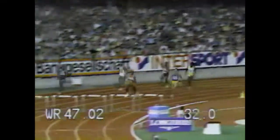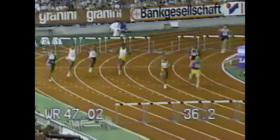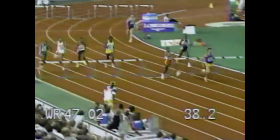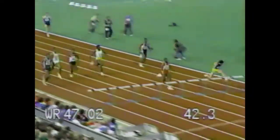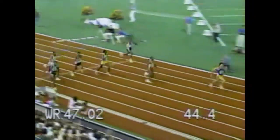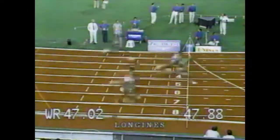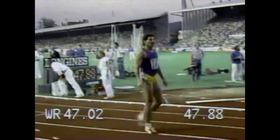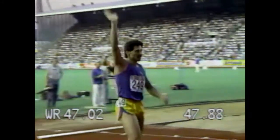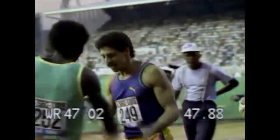A typical Harris race. Here comes Schmid, though. Watch. It is Schmid on the extreme right, and he is coming on in lane number 4. Three hurdles have been hit in a row by Harris. And look at Harold Schmid at the age of 29, the West German. A tremendous margin of victory here in Zürich. His unofficial time, 47.88 seconds in the 400-meter hurdles.